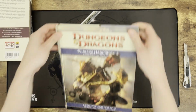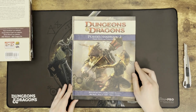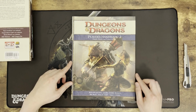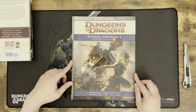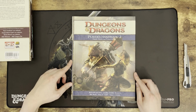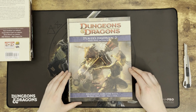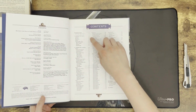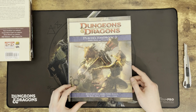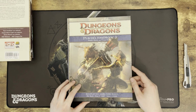The next book is Players Handbook 3, and this features Psionic, Divine, and Primal heroes. This is really the only book out of this lot that I really wanted, because it's another excuse for me to gush about psionics again. And on the cover, it looks like we have a Githyanki or a Githzerai. So it's Githzerai being introduced as a playable race, even though she is the spitting image of Lae'zel from Baldur's Gate 3. Githyanki and Githzerai are sibling races.